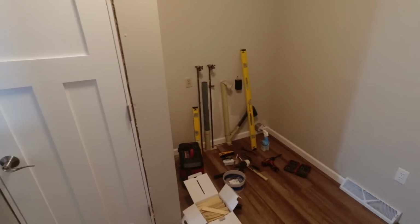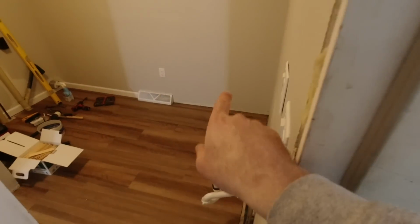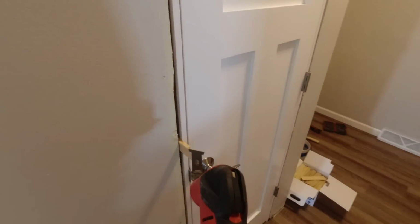We are back in the laundry room. We got painting done, I got flooring in, and I hung this door, pretty proud of myself. It closes and latches. Anyway, my brother's coming over. We picked up the cabinets yesterday, so there'll be a couple going right there. So he's gonna help me mount those. So I'll start pulling some boxes in. Half the job is just unboxing stuff, so many boxes. Also wanna cut these shims off.